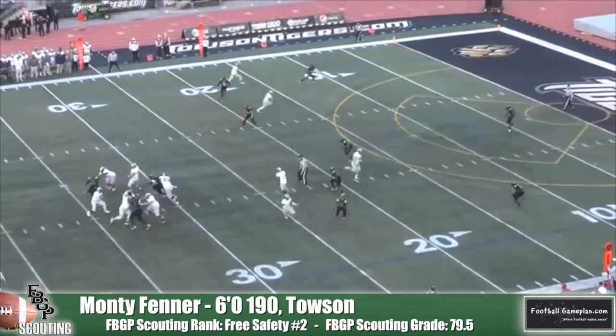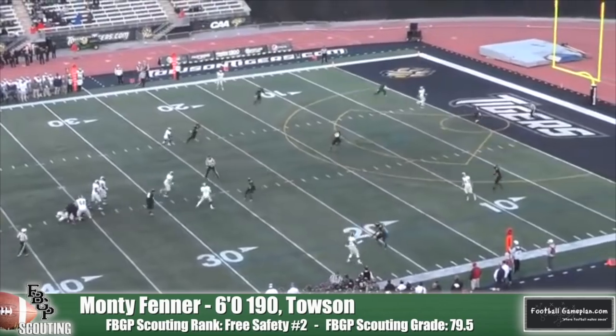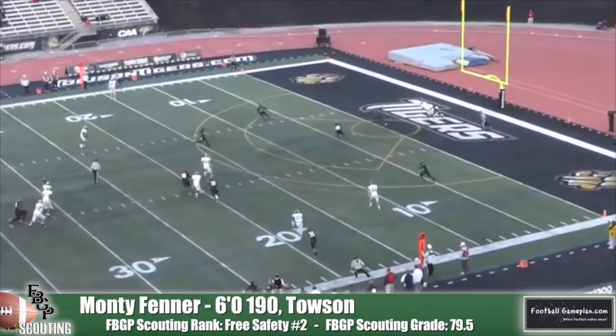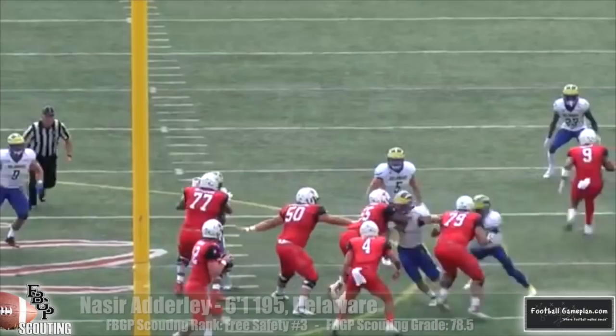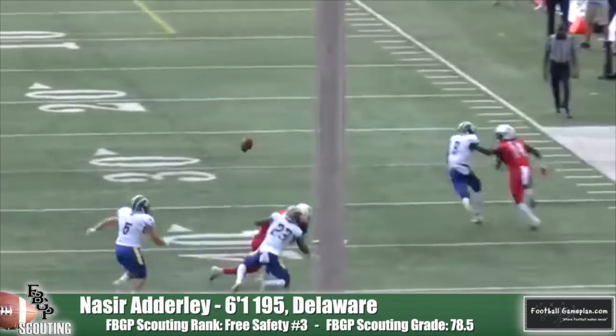He has excellent closing speed to the ball carrier or receiver and can be a bit of an enforcer over the middle of the field. Finner, in my opinion, has legit game. So does Nasir Adderley of Delaware, who had a really good week at the Reese's Senior Bowl.